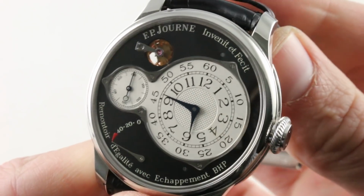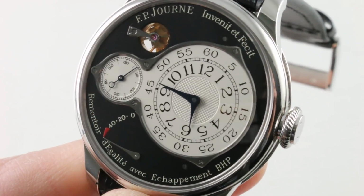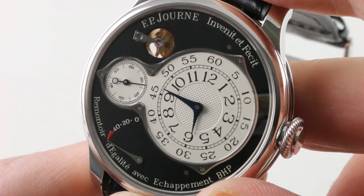The dial is sensational. First of all, black label. Yes, I told you what it means in a practical sense and an economic sense as well as an exclusivity sense, but there's the simple fact that if you want a platinum Journe with a black dial, you need to buy inside the black label collection.